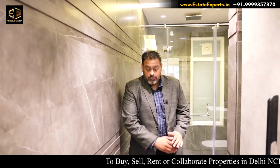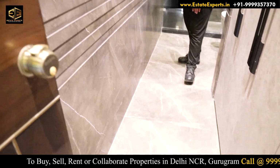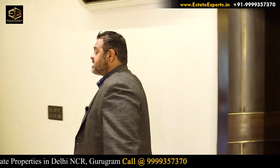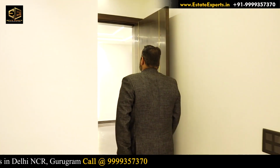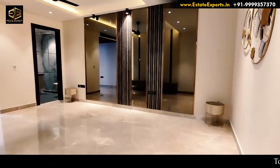And on the surface, you've got complete tiling work. This tiling work is matching the contrast of the tiling which is given on the walls. And that's all about the second bedroom ka aapka washroom. Now, let's cover up the third bedroom of the house, which is again connected through the hallway area. This is the third bedroom of the property.